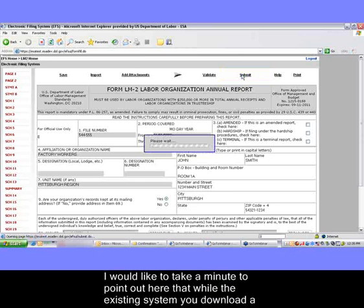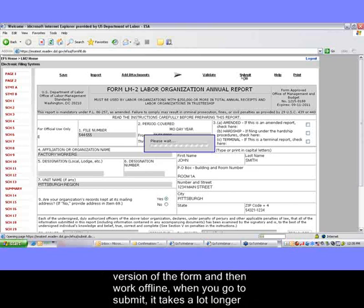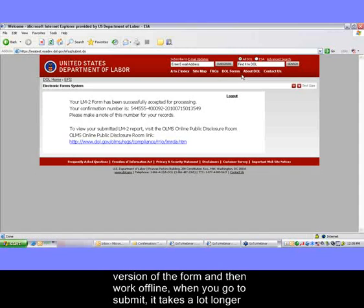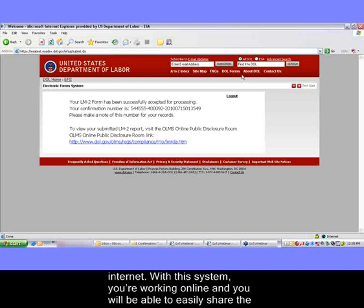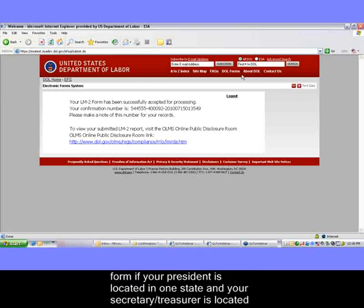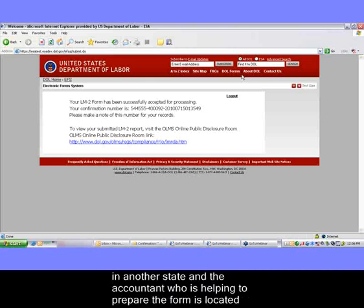I'd like to take a minute to point out here that while in the existing system, you download a version of the form and then work offline, when you go to submit, it takes a lot longer because you're uploading all of the data that has been entered into the form across the internet. With this system, you're working online, and so you'll be able to easily share the form if your president is located in one state and your secretary treasurer is located in another state and the accountant that's helping to prepare the forms is located somewhere else.